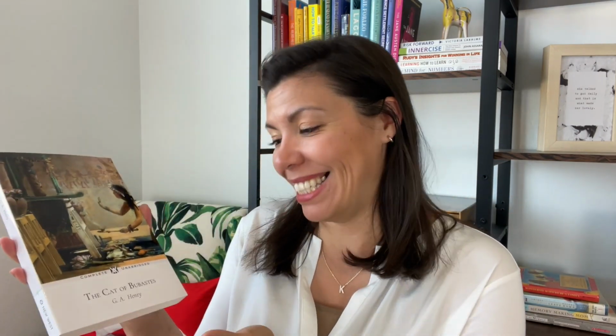Number 47 is A Boy Knight, A Tale of the Crusades by G.A. Henty. That's in the literature and world history, and I accidentally grabbed the wrong book. This is The Cat of Bubastes, so obviously not this one. And we already talked about G.A. Henty before. I think this is maybe the first time introduced on the list, but I have a whole video. I go more in depth into his life.